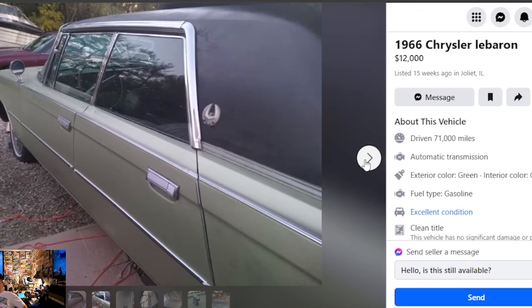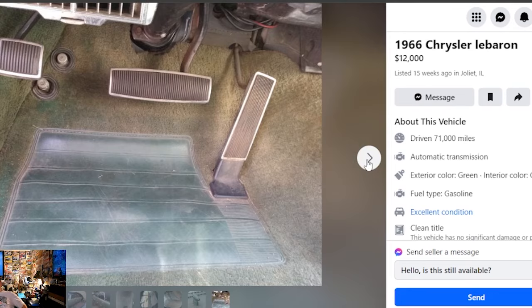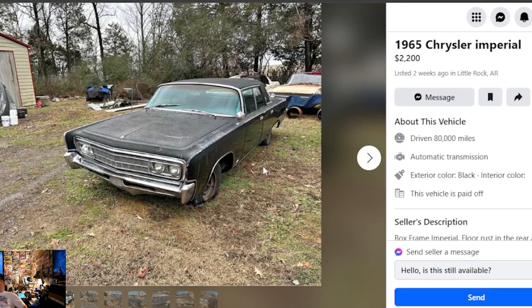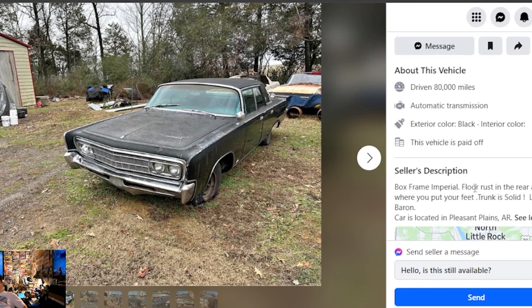But look how nice of a car you're getting for 11. And no, I wouldn't derby it. But I'm just telling you, as a seller, you can't pick out who's going to buy your car. Some people, I won't sell it to a derby guy. Yeah, okay, buddy. But here's a nice one. If you are looking for an Imperial, 1965 Chrysler Imperial, $2,200 2 weeks ago, Arkansas. You can't get there fast enough to buy this one. It's a box frame Imperial.